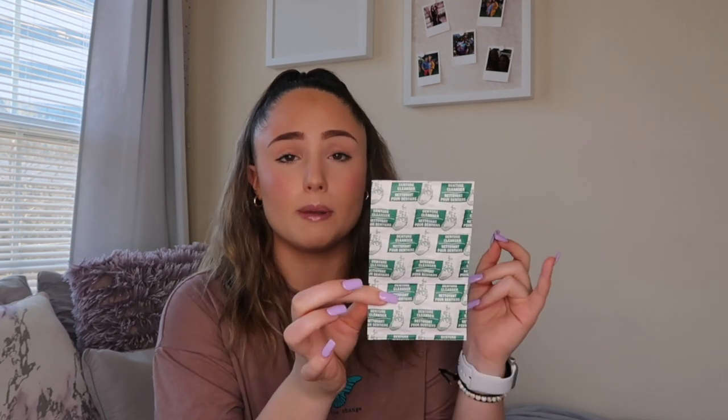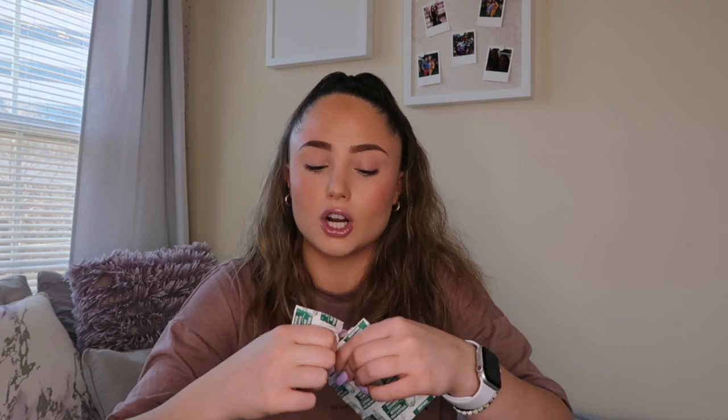I don't know, because I don't have the box anymore, so this is just one of the strips from the box, and these are actually denture cleaners. So I will open one up for you guys. I think the pack comes with like 100 of these, and it was like $10, so it's super worth it, and they clean my retainer so well.